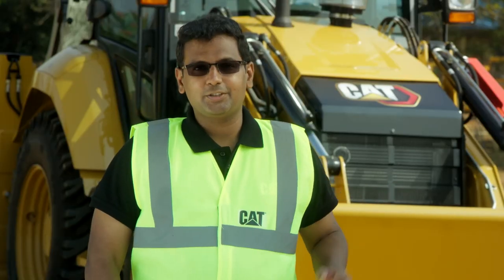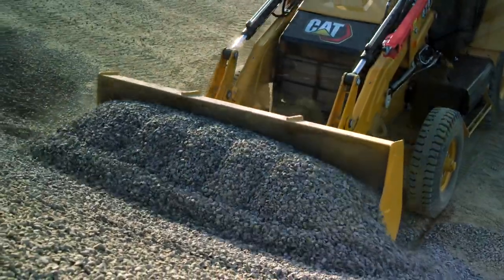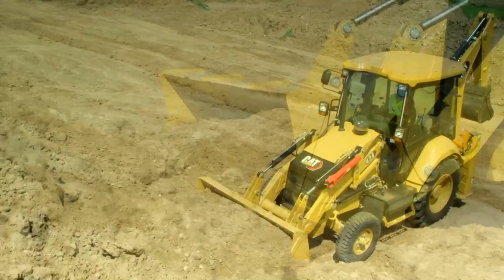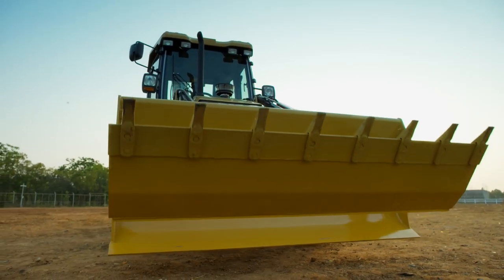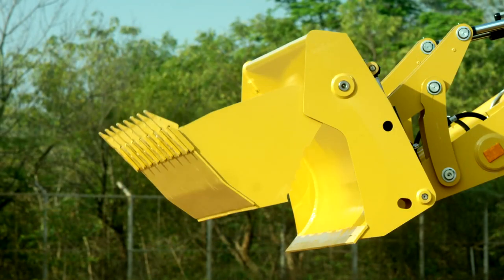The loader side could be summarized as more dump height, more power, more robust and much faster. The narrow loader bucket has been designed to deliver powerful loader performance. The force is concentrated in the narrow width and delivers good material penetration and bucket fill. There is an option of a multi-purpose loader bucket, which offers more functionality to the machine.